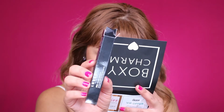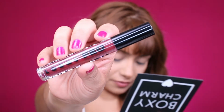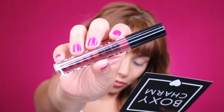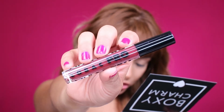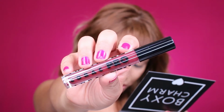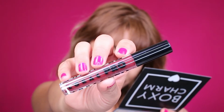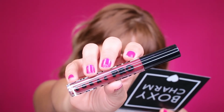The next product that we received is a full-size Lorac Pro Liquid Lipstick. The one that I received is in Deep Burgundy. This creamy, lightweight, and long-lasting pro formula coats the lips in bold color that dries down to a comfortable matte finish. The pointed applicator delivers precise, full coverage that lasts without bleeding or transferring. This formula is infused with antioxidants and vitamins that your lips will love. This retails for $19.